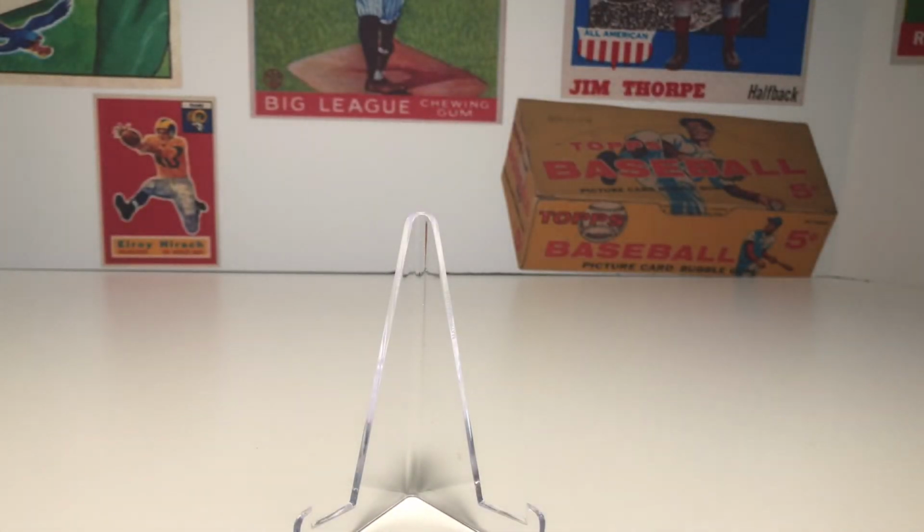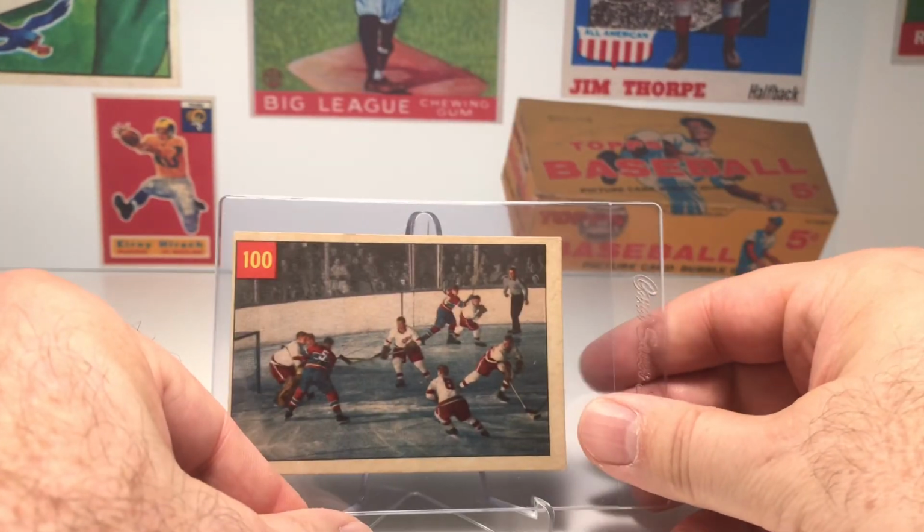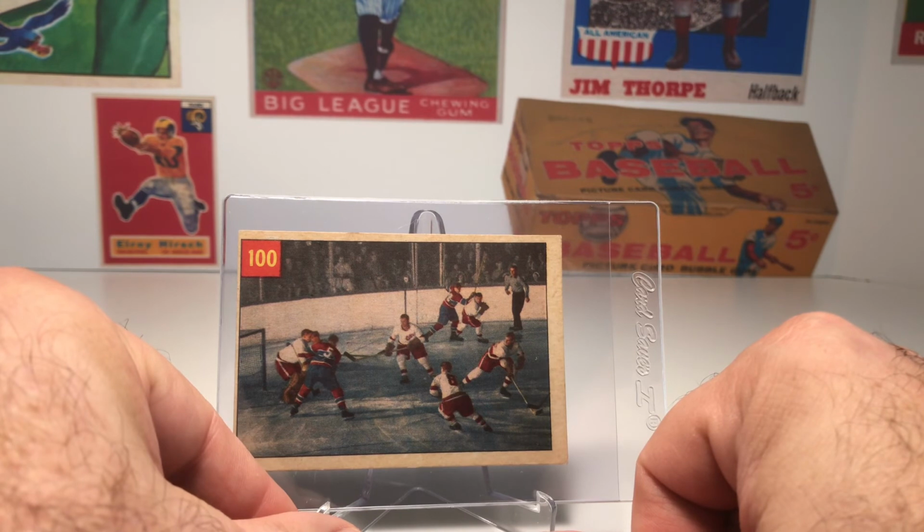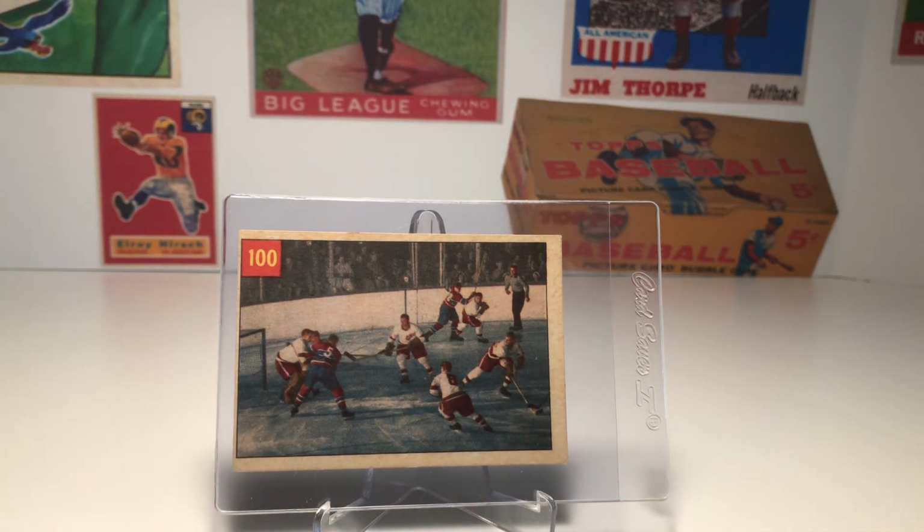And then the last card is really one of my favorite cards in the set because of the image here. It's card number 100. I've been looking for this card for a while. It's a tough card to find. It's the last card in the set. Condition seems to always be off, and when you do find good ones, they can get a little pricey. But I was pretty happy with the price of this one.